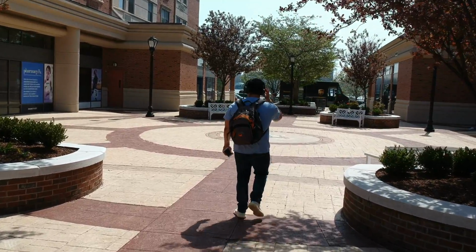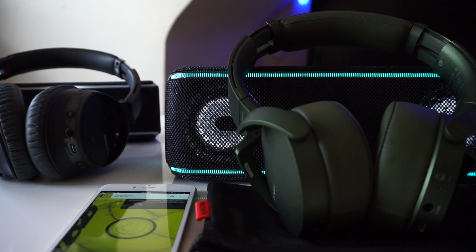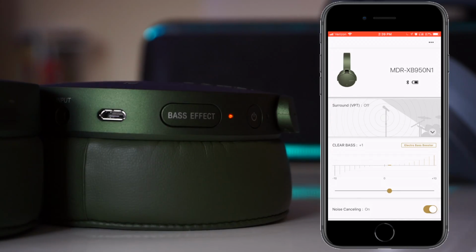The bass is also its own entity, so it's not going to muddle or overpower the rest of the song. What it does is add an extra dimension to your music. They're going to rattle your head and make you feel like you're actually at a concert. And you can also go in and adjust how much extra bass you want through Sony's app.